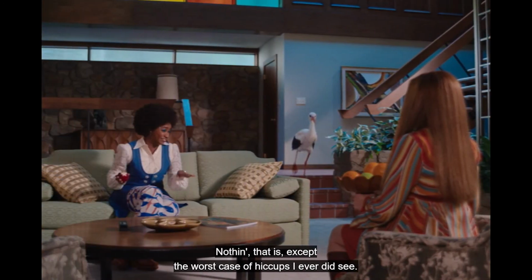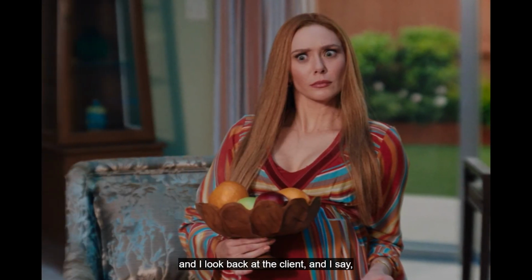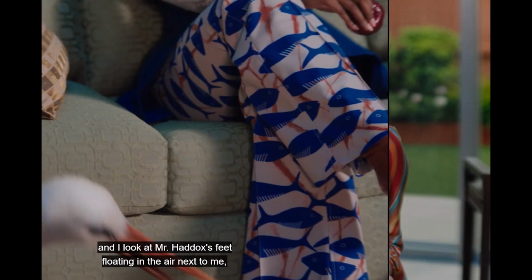Geraldine's story about the temp job is pretty funny. I think that the little marshmallow men is a reference to her actual job with S.W.O.R.D. and possibly the ship Peak we saw Fury on in the post-credit of Spider-Man Far From Home. Anyway, while she's telling the story, Wanda is attempting to redirect her attention from the stork that is going after the fish on her pants.